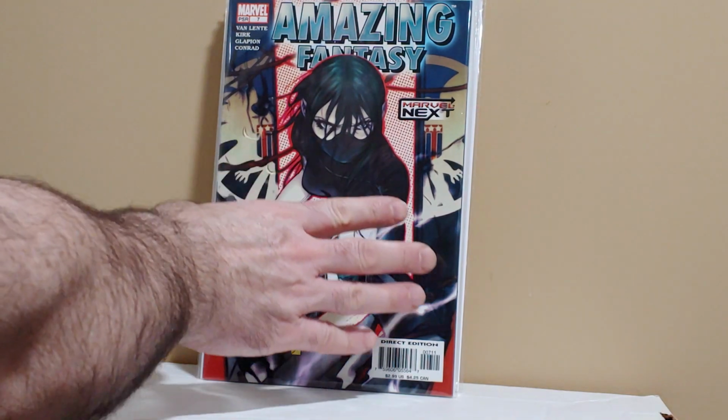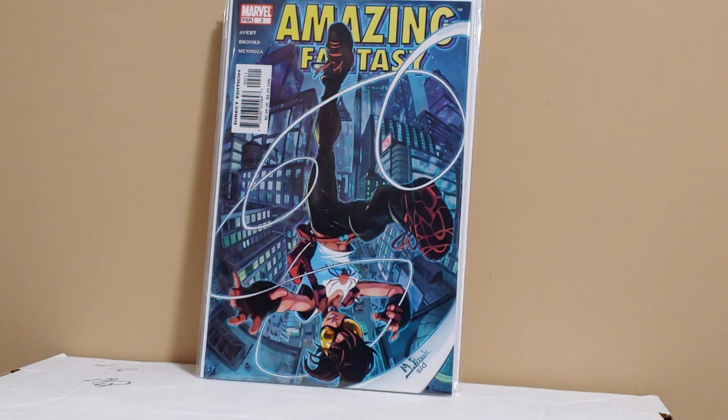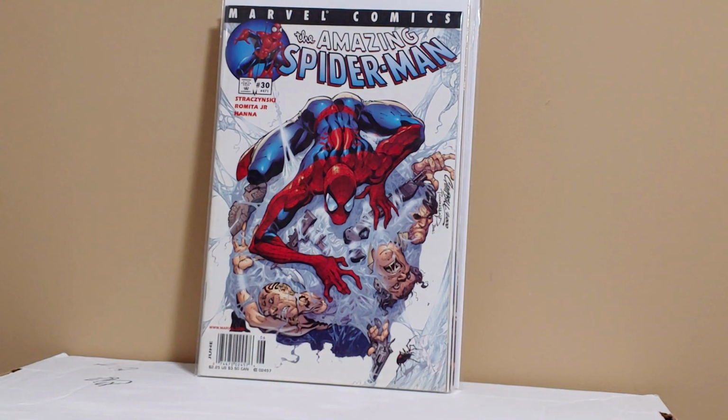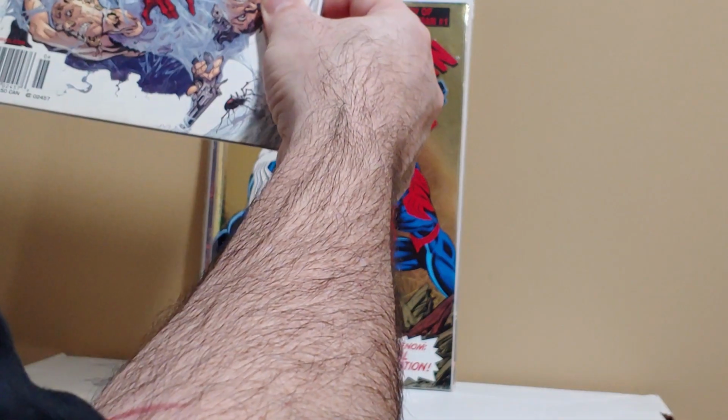So here's Amazing Fantasy number 7, first appearance of this Scorpion right here. Number 2, second appearance of Arana. I got 2 copies of that. Amazing Spider-Man number 30, featuring Ezekiel. First appearance of Ezekiel.